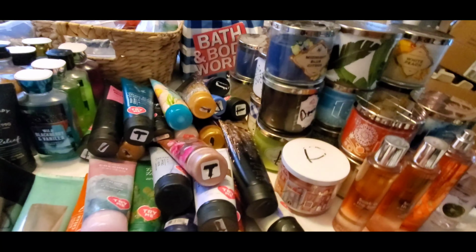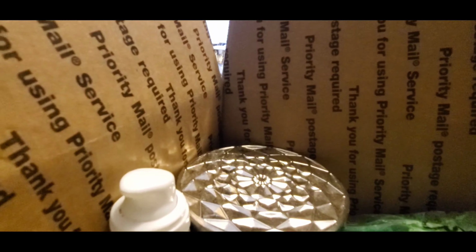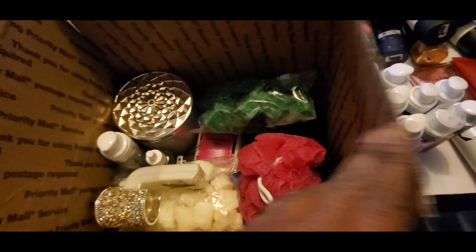I can't guarantee two full candles, but I can add two of the wax melts. I also have loofahs. And so let's see if that's full. And knowing me, I'm pretty sure I will throw something from my Dollar General find in there also. So that is a full box.